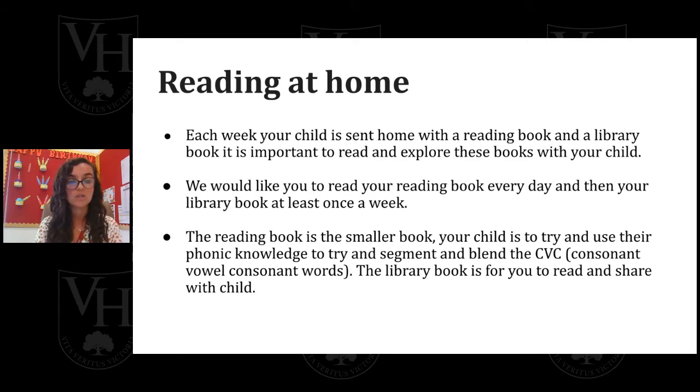As we go into the second half of term 2, we really want to develop the children's reading skills, and reading at home plays a massive part of that. So if you can try and read with your child every day, it doesn't have to be the whole book, it can be just 2 or 3 pages, but that little bit of reading has a massive impact on their reading skills.